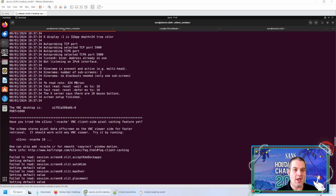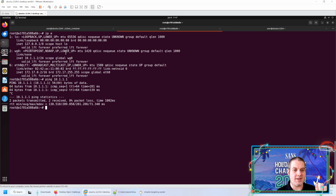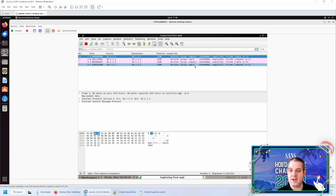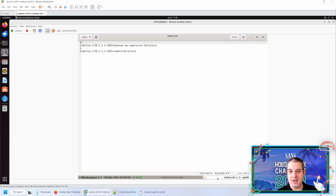I also have my client container running. I installed a couple of things, but I wanted to start with a clean container, so I rebuilt the container quickly, and I verified that my WireGuard is up and running. I also have VNC connected. I had the black screen issue, but I just rebuilt the container and now it works. I do have Wireshark running. This is me pinging the backend system, and I have my notes here. Instead of the camera application, we're going to use the missile launcher application for this challenge.